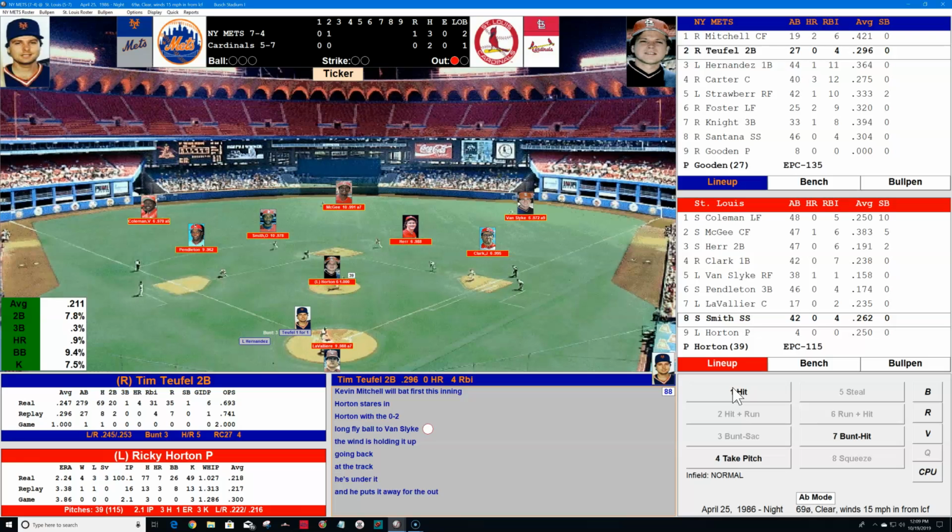Horton, one of the better pitchers I think the Cardinals had. I mean, in 1986, he had a 2.24 ERA, 4 wins, 3 losses, 3 saves. He came on a couple of times. He's not an easy pitcher to get through.